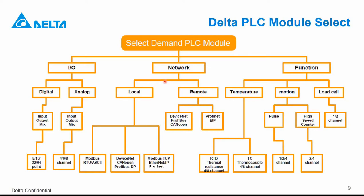Also, we support remote I/O solution. We will see detail about it. And we have CANopen Ethernet IP, and in the future Profinet as well. So according to function, we have also temperature controller and motion controller module and load cell module for the weight control. Okay, so it depends on the application. You can customize your PLC set.